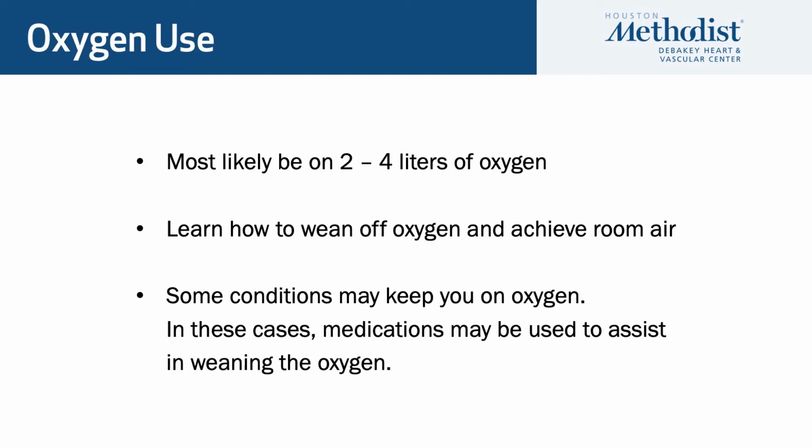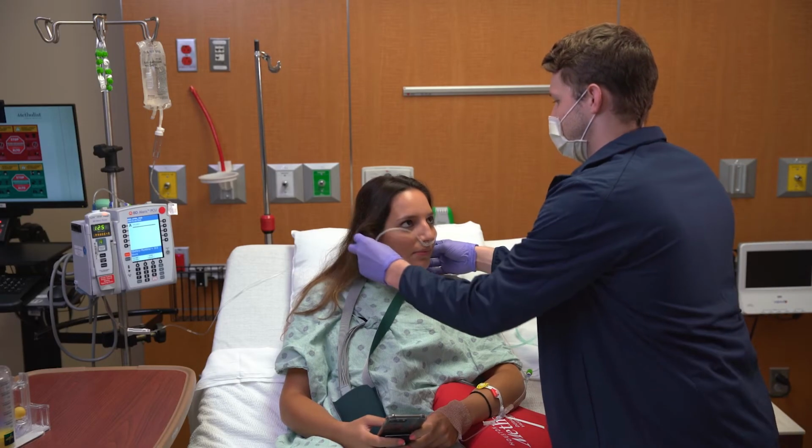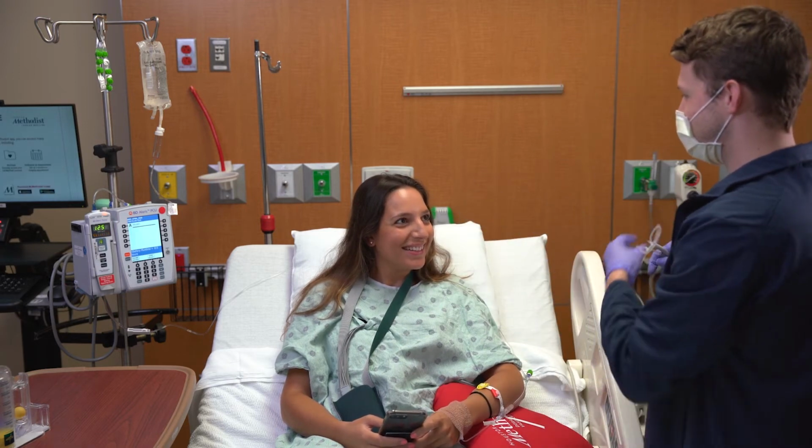First, walking around the hallway, sitting in a chair, and using the incentive spirometer and positive expiratory pressure device will help. You may also need to take medications to remove excess fluid in the body. Some conditions may require you to stay on oxygen longer. If so, you may be prescribed medications to assist in weaning off the oxygen. In some cases, you may go home with oxygen. To meet discharge checklist criteria, you should be breathing on room air or at your home oxygen level before discharge.